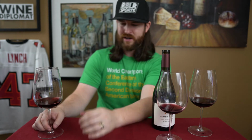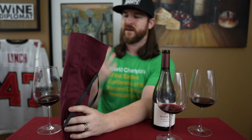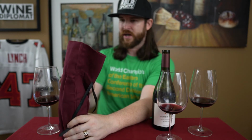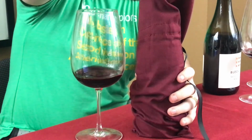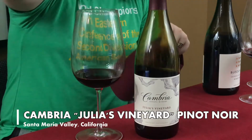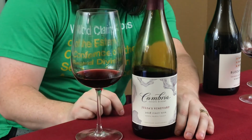Let's do C. I'll move this off camera here. So that's that. See, I think it is another phenomenal wine. It and A, very, very similar, right? I'm just splitting hairs here. I just think that C doesn't have the level of complexity and balance that A had, from splitting hairs. C is none other than Cambria 2018 Pinot Noir from Santa Maria Valley.